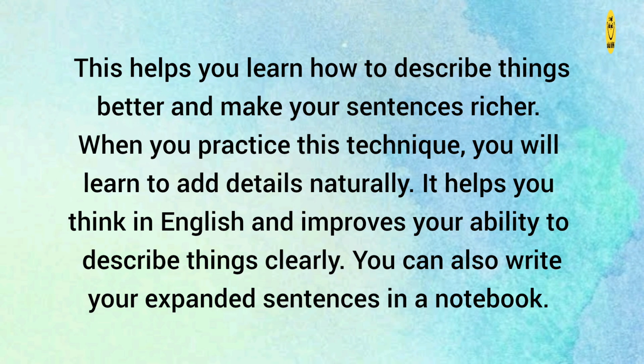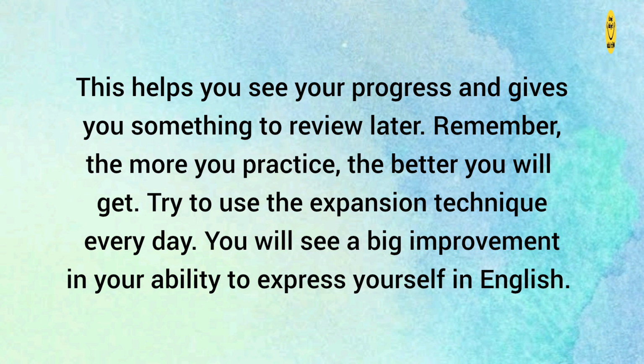You can also write your expanded sentences in a notebook. This helps you see your progress and gives you something to review later. Remember, the more you practice, the better you will get. Try to use the expansion technique every day. You will see a big improvement in your ability to express yourself in English.